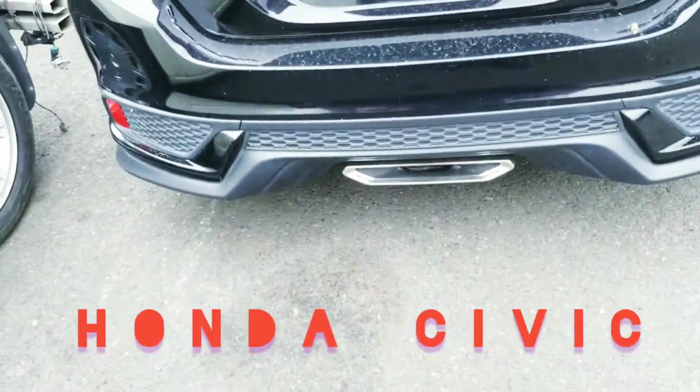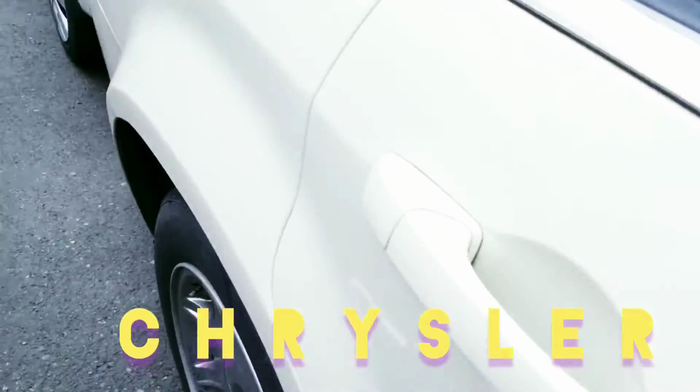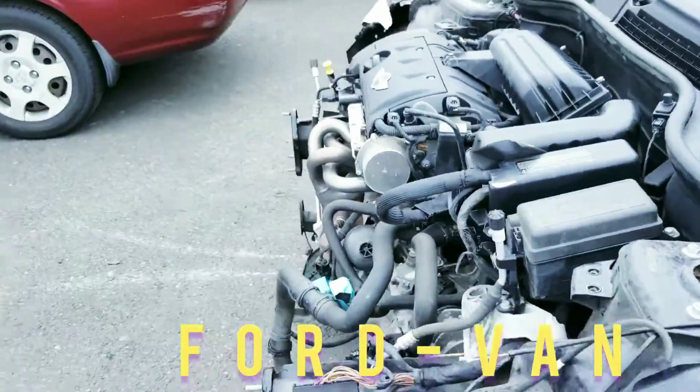Let's go look at this one. This is a Honda Civic SI, black, backed out. Inside's not bad. The airbags come off. The two airbags come off, the front and the driver's side. You know, let me look what I can find. What's this? Chrysler 300. Jeez. Let's go, van. If you guys want to work on the van, this is another van right here.